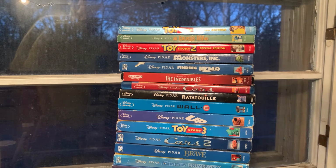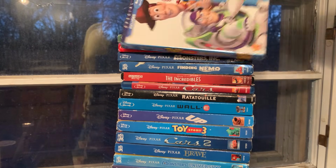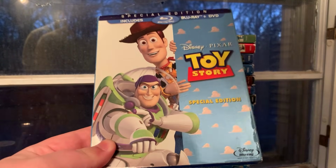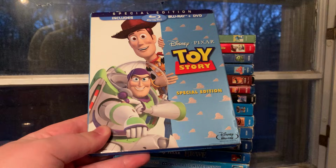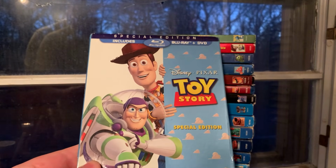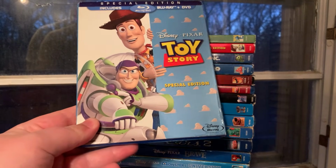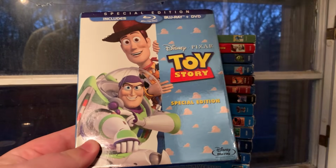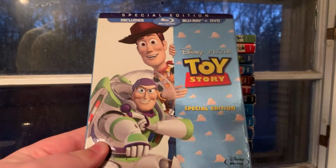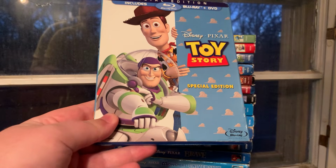Yeah, so we're going to show these all in order of when the films came out, so let's get started. First up, we have Toy Story. This was the very first Pixar film ever released, being released in theaters in November of 1995. This is a special edition Blu-ray that was released on March 23rd, 2010. I guess it was to promote Toy Story 3, which was coming out in theaters that summer. I got this off of the Disney Movie Rewards back in August of 2016, so I can't believe I've had this Blu-ray for more than 7 years now.